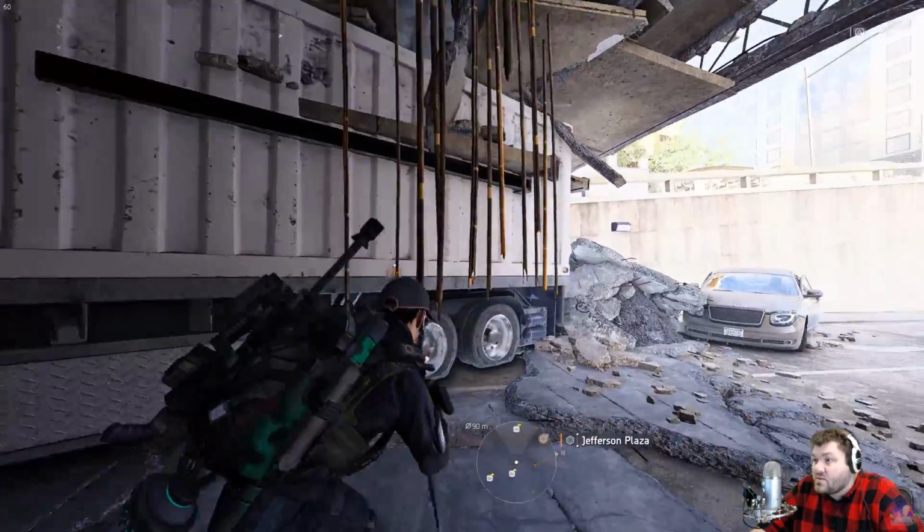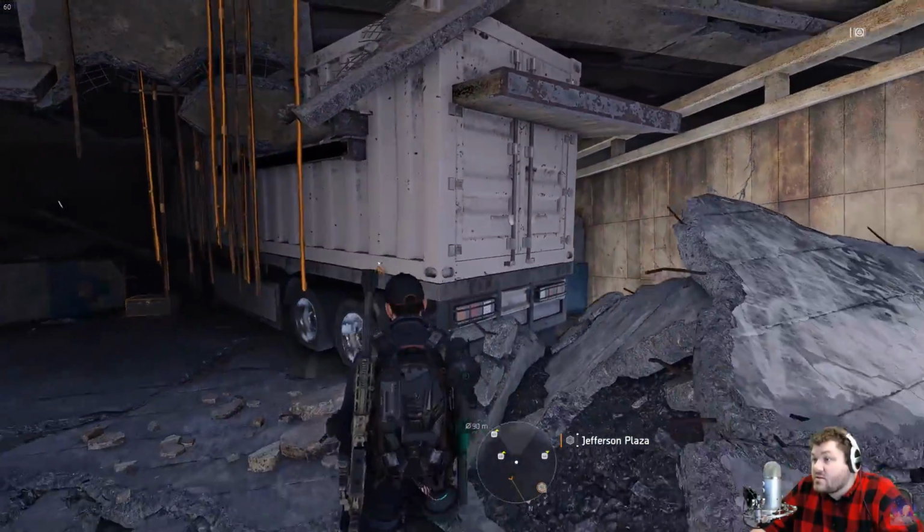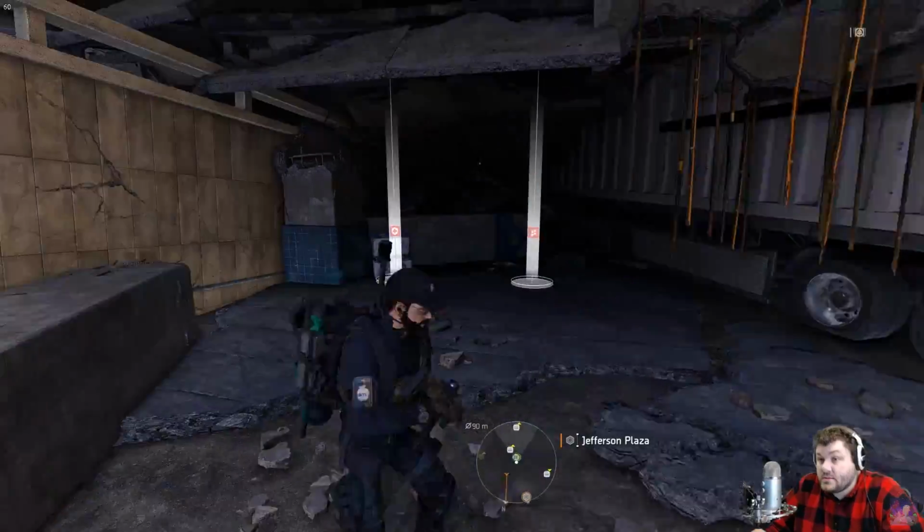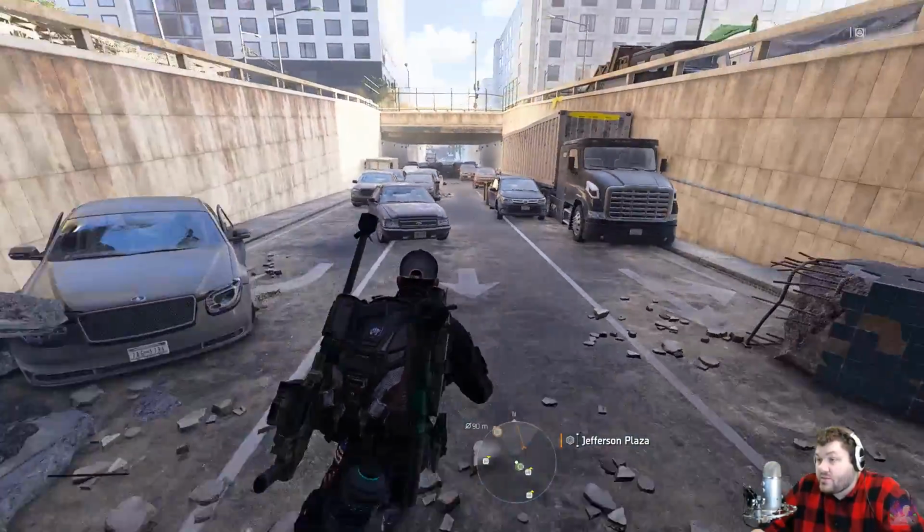You could cut through the back of this trailer and start clearing debris. See if you could find a way out of this tunnel. Okay. Left off this tunnel here.